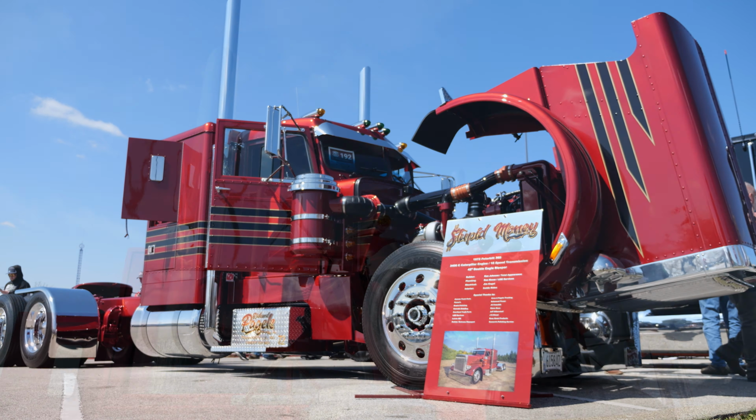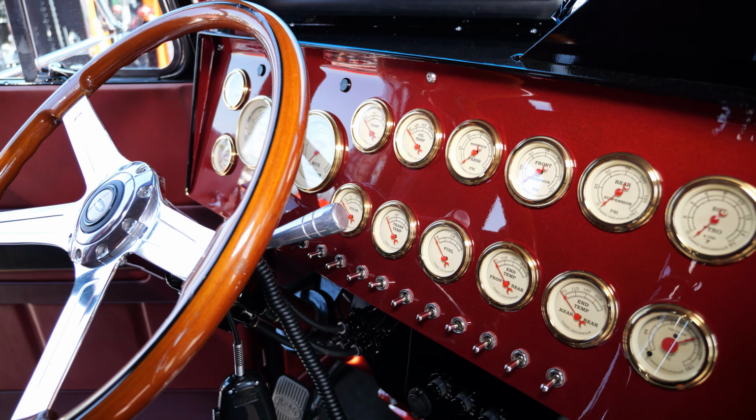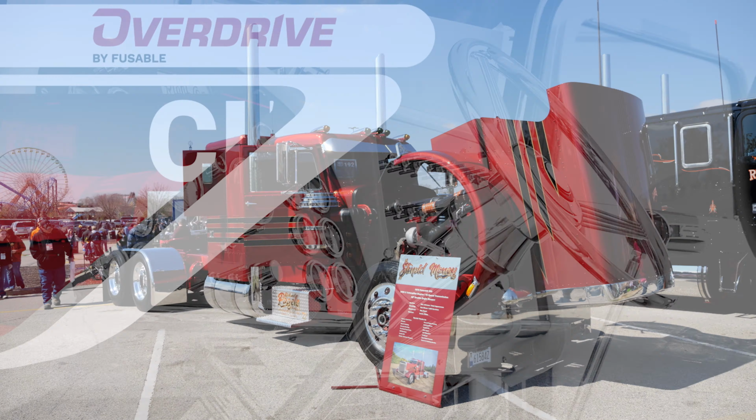This is a truck that always inspired me back when I was a little kid. So 3 years ago, I found one. We started building it. It evolved into a show truck. Pretty soon it's like, hey, this is good enough to go to Louisville.